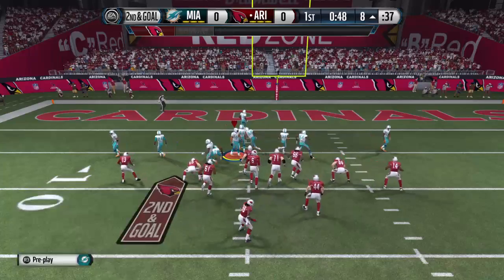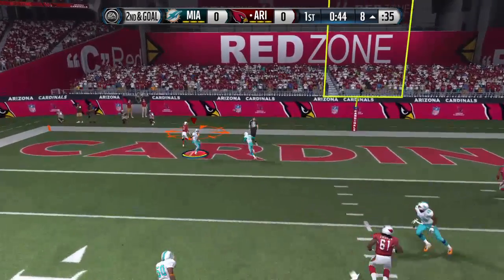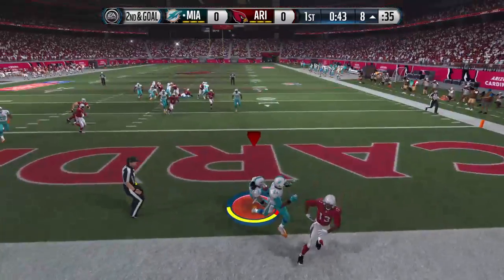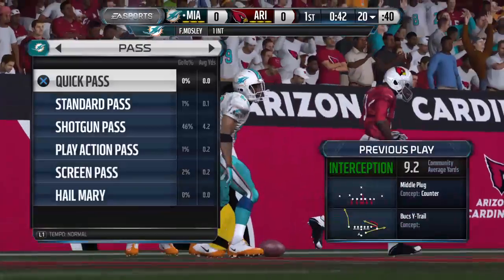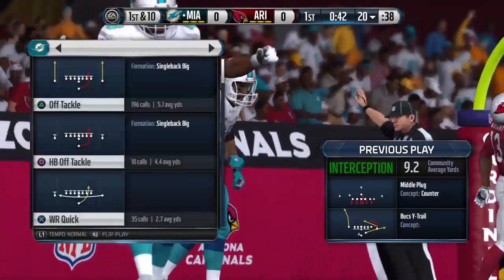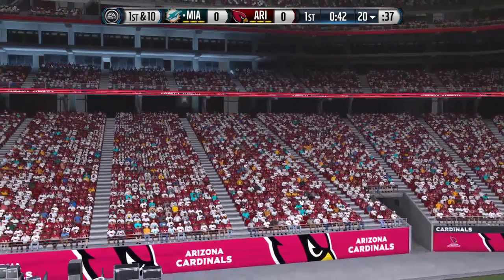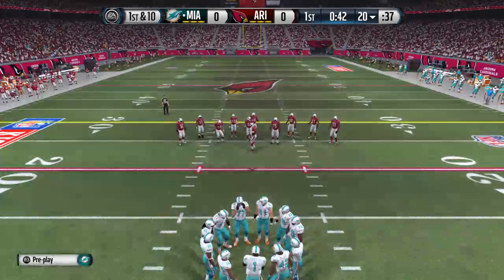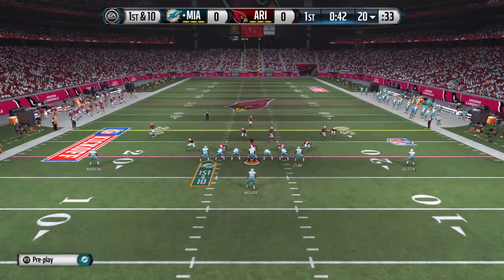Outside runs take time. And when you run outside, you expect the safety to get up there with that extra time to make the interception. That's a touchback, and the ball will be spotted at the 20. Wonderful job by the defense that time. They stayed after it, and inside their own 20, they finally come up with the play. They get the interception, and they keep the other team from getting points on the board.